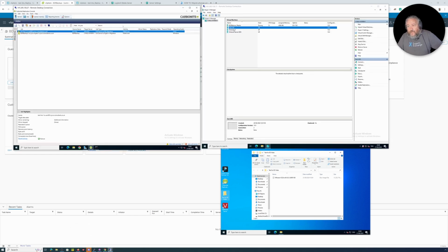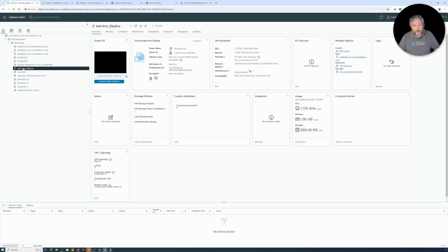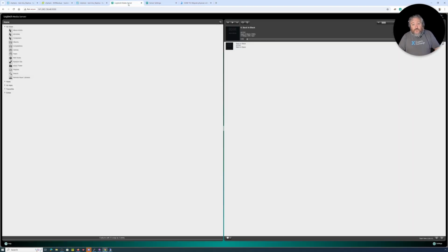We had a test-lms, our test Linux Ubuntu 2204 LTS server running on Hyper-V, and we wanted to live migrate that to our EE lab VMware vSphere environment. And here it is, test replica. And just to prove that that works, I can hit play, and I've still got a connection into my Logitech Squeezebox Transporter in the office here, and I can still play my music.